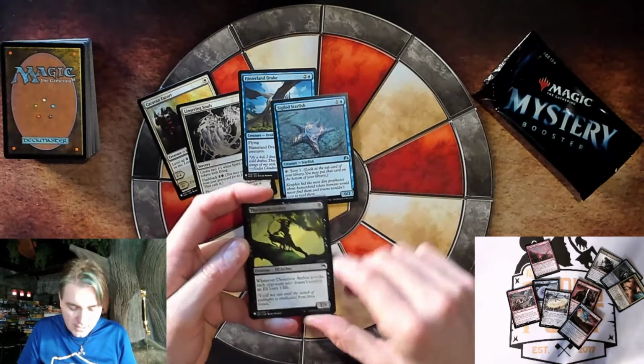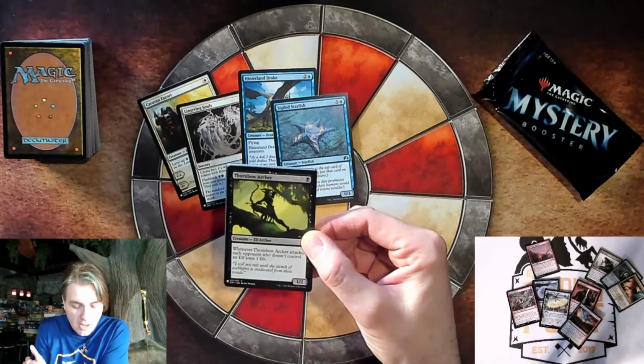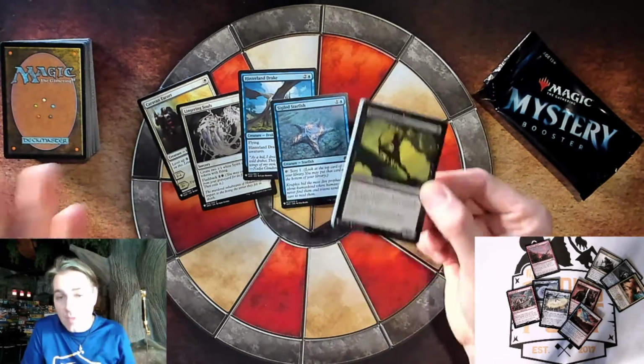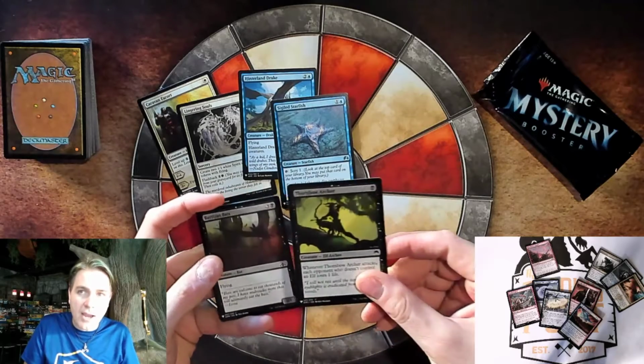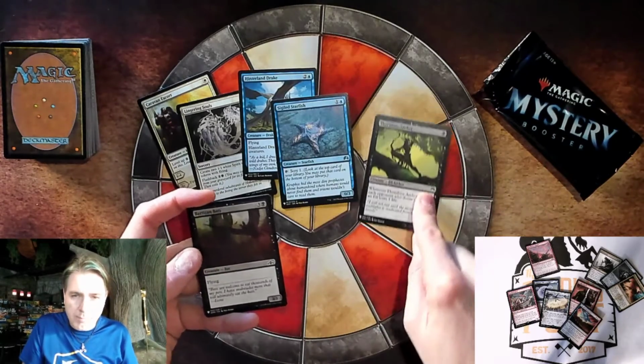Thornbow Archer. It's a 1-drop 1/2. Already not bad. Whenever Thornbow Archer attacks, each opponent who doesn't control an elf loses a life. There's been a bit of a sub-theme of elves. Not enough for me to care about building an elf deck, but definitely for my Spiritmonger deck, this would be a potential choice.